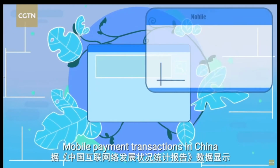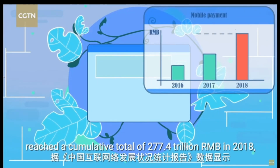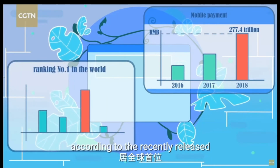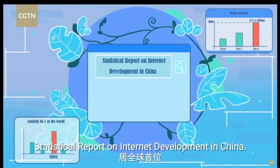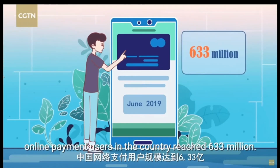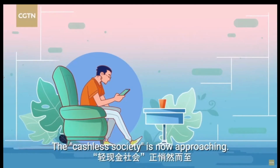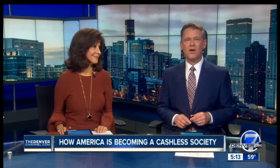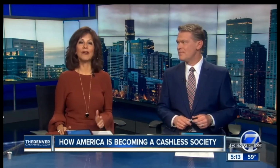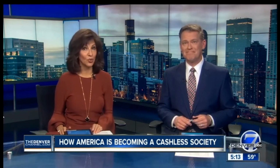Mobile payment transactions in China reached a cumulative total of 277.4 trillion RMB in 2018, ranking number 1 in the world, according to the recently released statistical report on internet development in China. As of June 2019, online payment users in the country reached 633 million. The cashless society is now approaching. When's the last time you paid with cash? Well, chances are cash has taken a backseat to the plastic in your wallet and smartphone pay apps. Denver 7's Ryan Luby explains the digital pay revolution and why not everyone is on board.